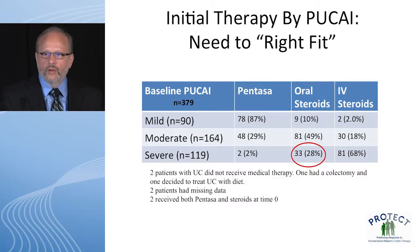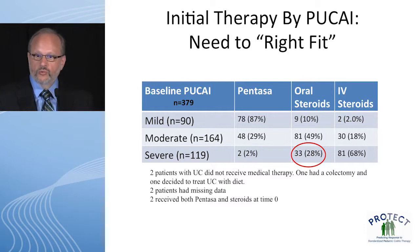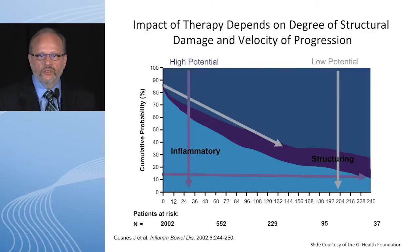There's a lot of different ways to interpret it, but it is interesting to see that even today, where we thought we could risk stratify our patients by PUCAI, we are doing different things. In fact, of all those patients who were severe, whom we thought would go in-house for IV steroids, more than 25% were actually placed on oral steroids.